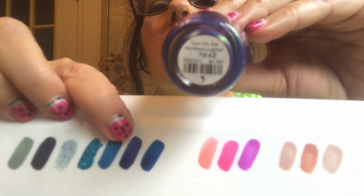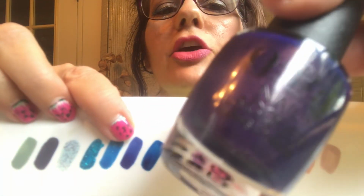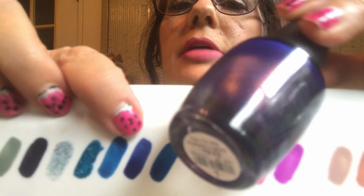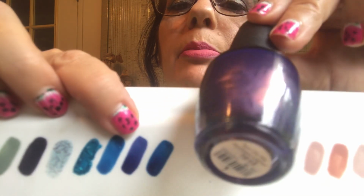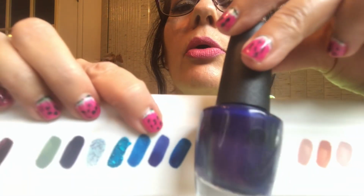Next, I have, this is Turn on the Northern Lights. And that's real pretty. You can even see how the bottle has, you can shake it up and it still doesn't blend. It still does that kind of northern light thing. And it's real pretty. It's kind of an inky blue, but it does have reflex and different shades in it like the Northern Lights. Very interesting color and very, very pretty. It's very different, but it looks like an indigo blue.